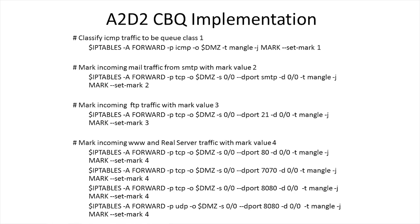-j MARK indicates the jump option. We consider it to be like a loop or subroutine. It will be marking the packet, changing the bit field in the IP header, TCP header. And with --set-mark with a number N, it will be used to set the mark field.